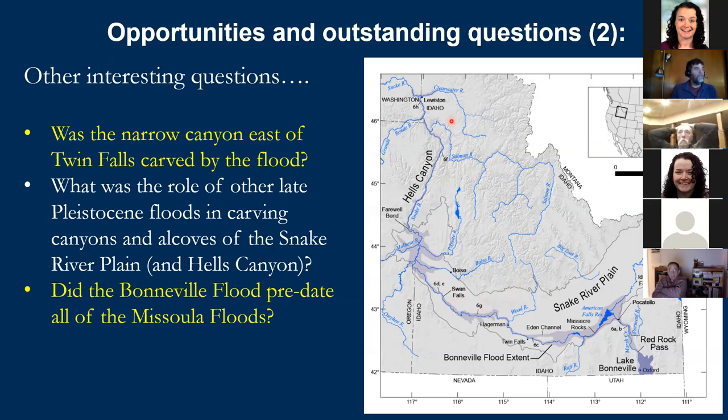And we know that the Bonneville flood, at least at Lewiston, predated some 20 Missoula floods, but did it predate all the Missoula floods? The timing is close. As I said earlier, the Bonneville flood occurred about 18,000 years ago, plus or minus a few hundred years. And the earliest dates that I think are reliable on the Missoula floods are about the same time.